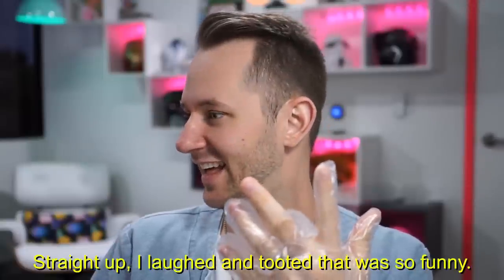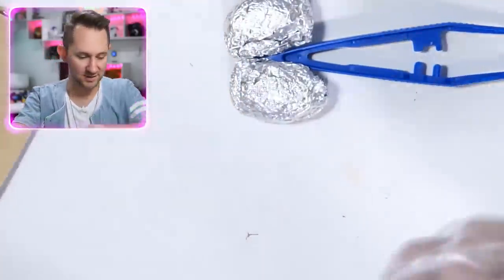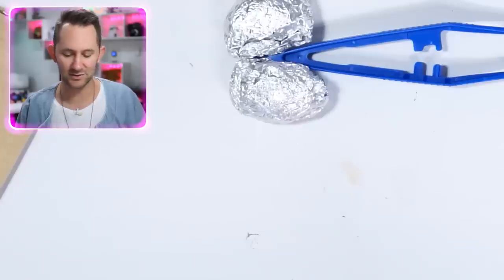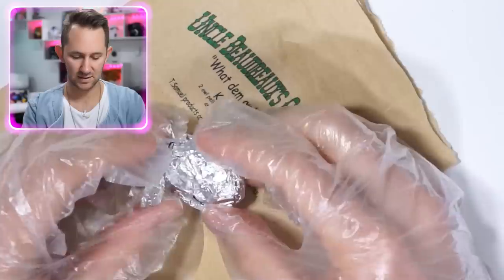Straight up, I laughed at that. It was so funny. This is why sometimes when you go to my house, Tanner, there's not just toilet paper by my toilet. There's tinfoil, you know? If you really liked your meal and you want to preserve your poop, so someone later can dissect it and be like, what exactly did they put in that? I'm really gonna do this.